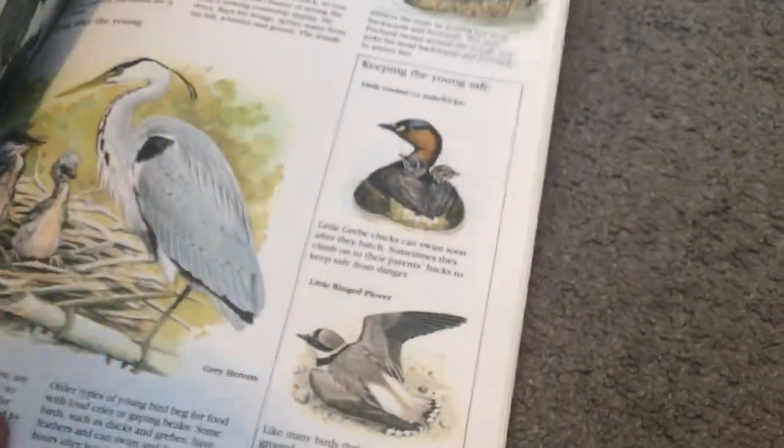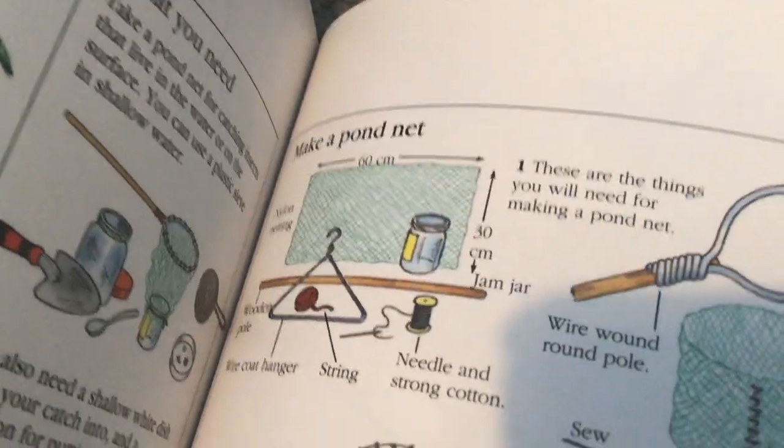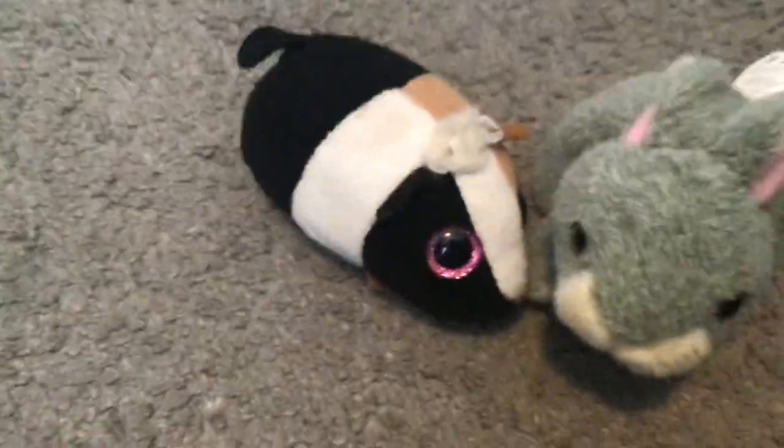I would recommend this book because it has lots of activities you can do. For example, build your own pond out of a bucket. Make a pond net, even. You make a pond net, and it tells you what you need, step by step. Step by steps are very easy. So that's the first book that we are reviewing.